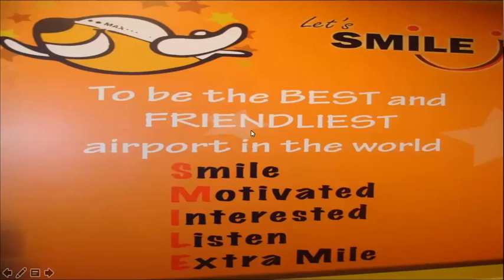So Changi Airport firstly has this philosophy. This is their mission statement: to be the best and the friendliest airport in the world. And this mission is turned into a practice which is called SMILE. What do I mean by SMILE? They've elaborated SMILE as S stands for smile, M stands for be motivated when you're talking to a customer, I for be interested in listening, L for listen to the customer, and E for go the extra mile for the customer. Which means what?